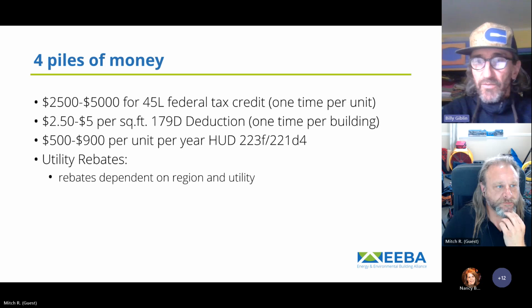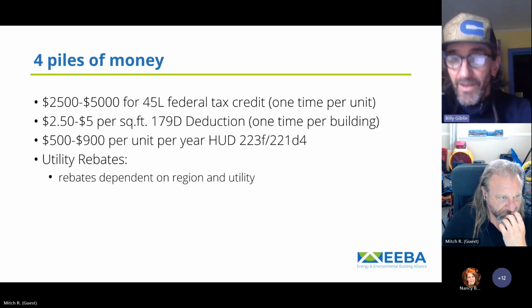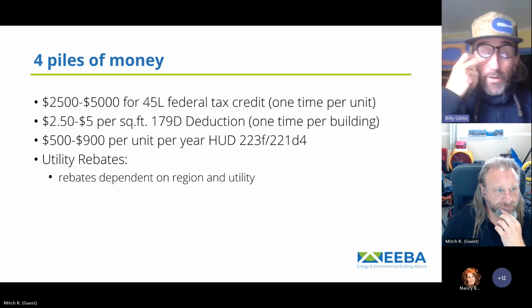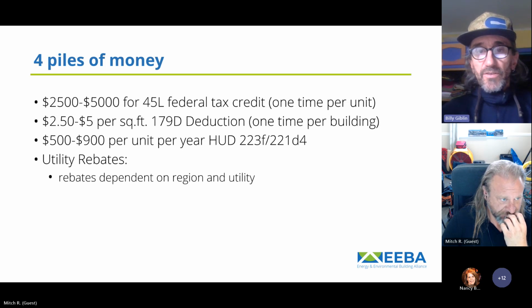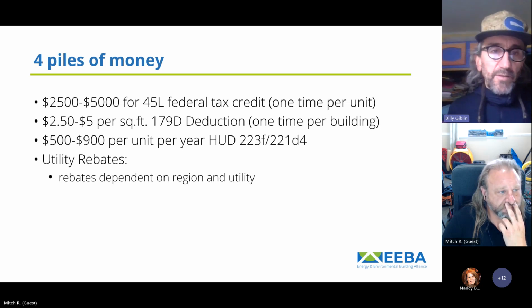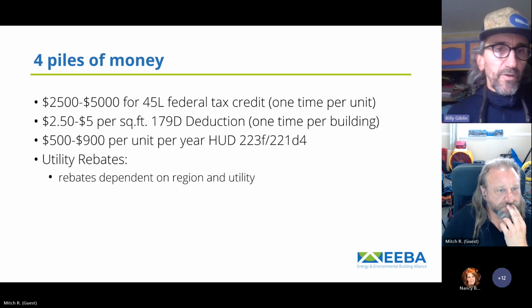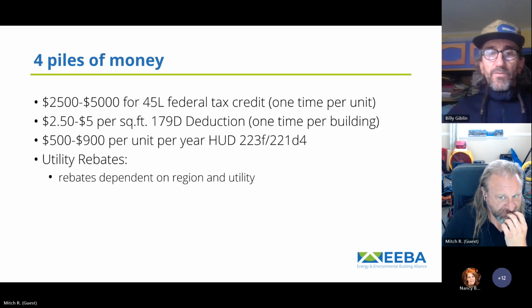So there are 4 piles of money. On the first slide there, 45L: $2,500 or $5,000 per home, or per unit for multifamily. For Energy Star, it's $2,500. For Zero Energy Ready Homes, it's $5,000 per unit. The 179D tax deduction is one time per building. We'll get more specific with it, but it would calculate to be somewhere in the area of $2.50 to like $5.35 or something per square foot. And there's $500 to $900 per unit per year through the HUD loan.